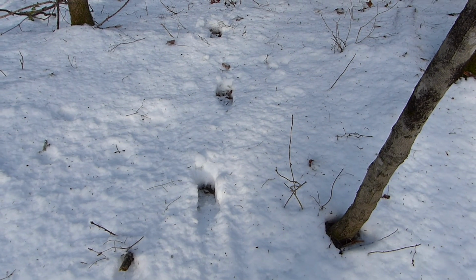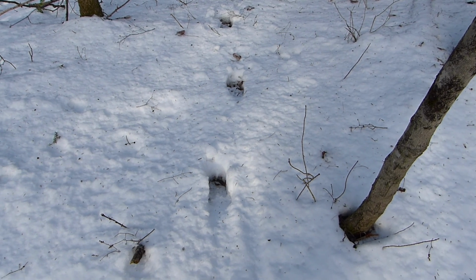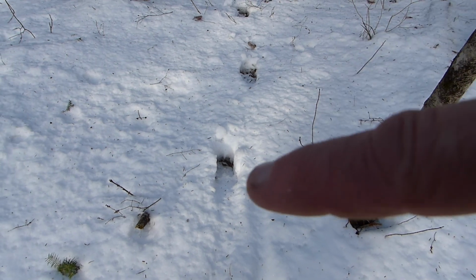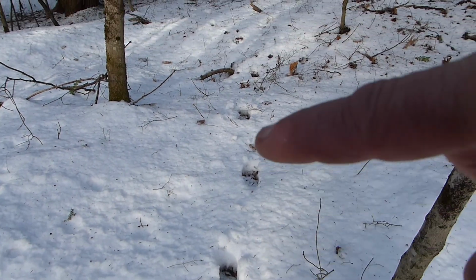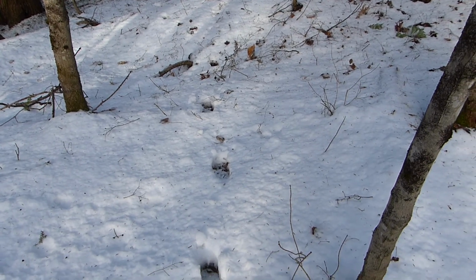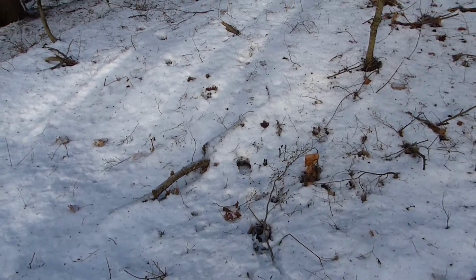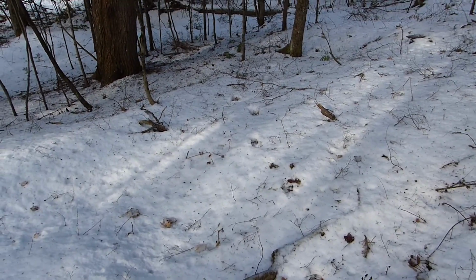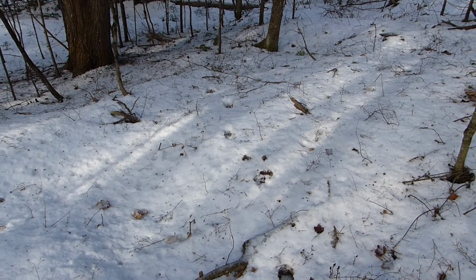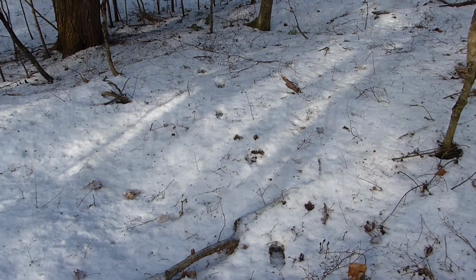Okay, this is a track of a young moose. Again, he came from behind me and is heading this way. Moose, you'll find, are relatively solitary. Moose don't follow behind each other like deer generally. Oh, they will, but for the most part, they like to sort of go on their own. Don't know what this guy's up to. We'll follow him for a bit and see what's up.